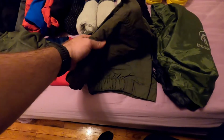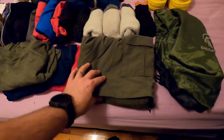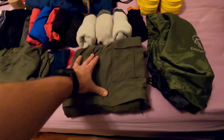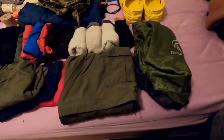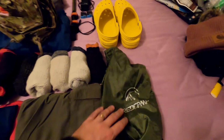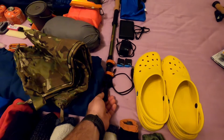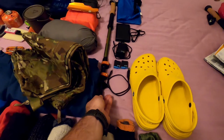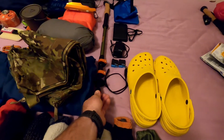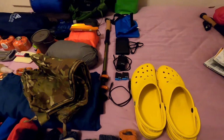Then I got my hiking pants. This is pretty much what I'll be wearing the whole time. I have the zip off pant legs that everybody makes fun of, but they work well for hiking. This is a compression sack that all my clothes will go in, and it'll cinch them down to be real small. My trekking poles, I just have a Walmart Ozark trekking pole. I mean, it doesn't got to be real serious. I'm not hiking the whole Appalachian Trail or anything right now, so that'll do me just fine.